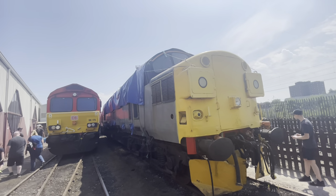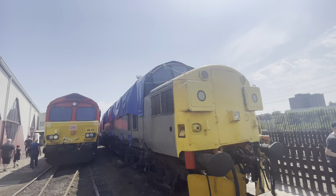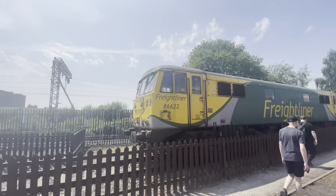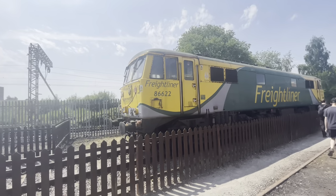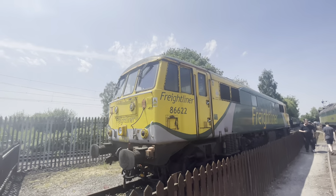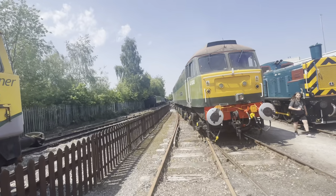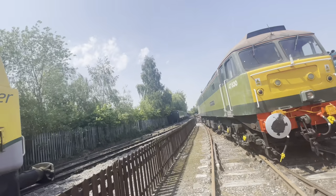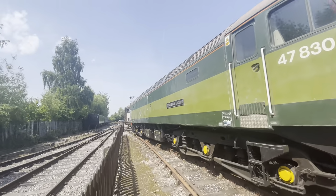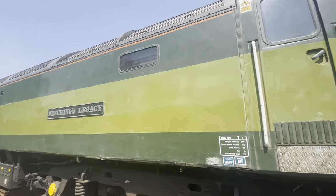Right, I'm not sure if this is a 37 tractor or 97, probably 37. But either way, it's very, very cool. But it's also right next door, a Freightliner Class 86 in the form of 86622. So I'm going to get a photo of that one too. That's very, very cool. We've got a Class 47 down here, 47830. What's the name of this one? Oh, try not to get people's shots. Well, it's a bit hard with the amount of people. Beaches and Legacy. Very, very cool.